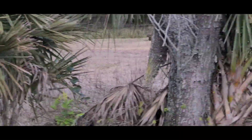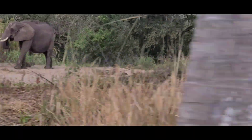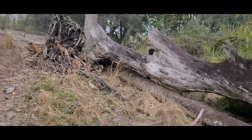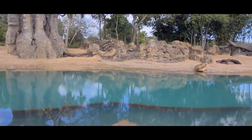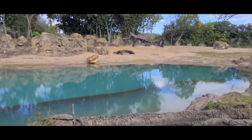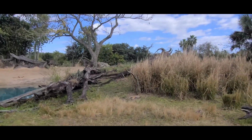Elephants can also consume 50 gallons worth of water each and every day. And contrary to popular belief, they do not use their trunks as straws, but more or less as cups. They'll grab water with their trunk and throw it inside of their mouth. You can see a couple of other adult elephants hanging around here, so it's probably a bunch of females. Elephants live in a matriarch society, meaning the dominant female is in charge of the herd.